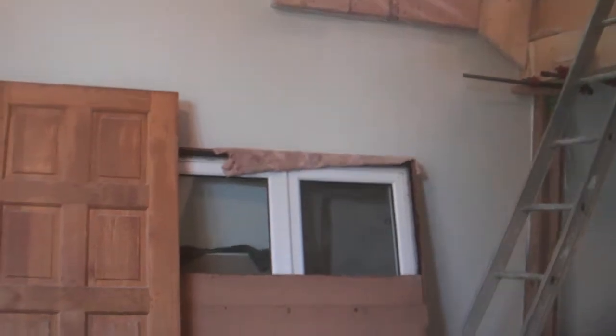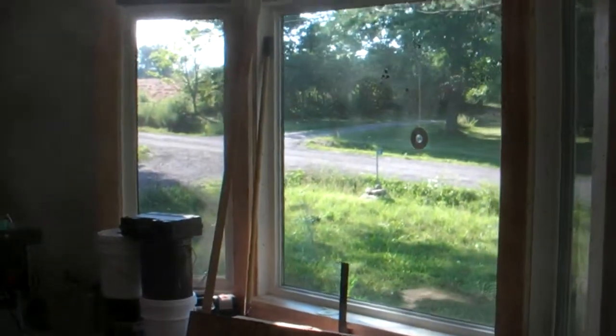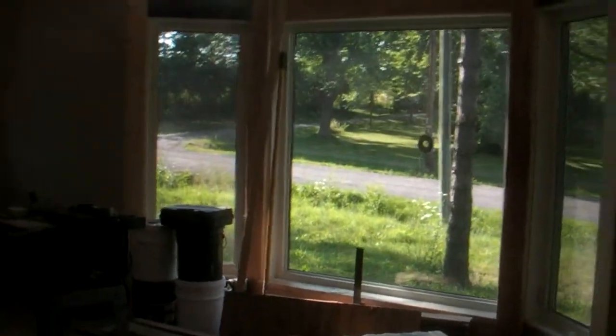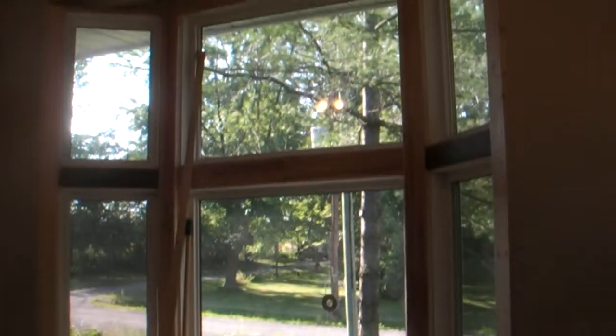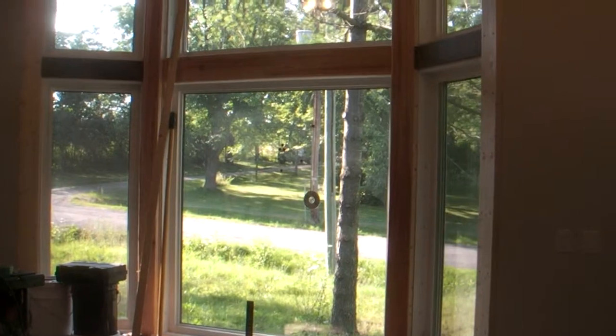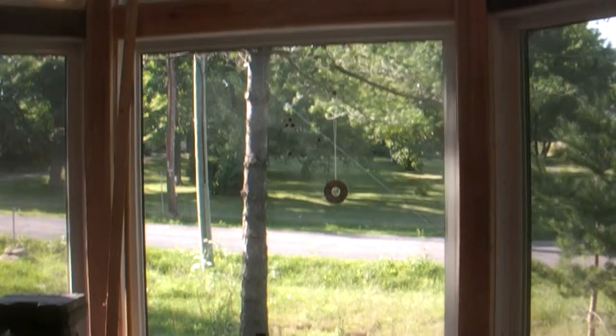And turning around, the stairs aren't there yet. It's in the planning stages. Just a ladder and a landing. The bay window's pretty much done. You can see the woodwork around the inside. And there's a few things hanging there in the middle yet to remind the birds that there is a bay window there now and that they can't fly where they used to.